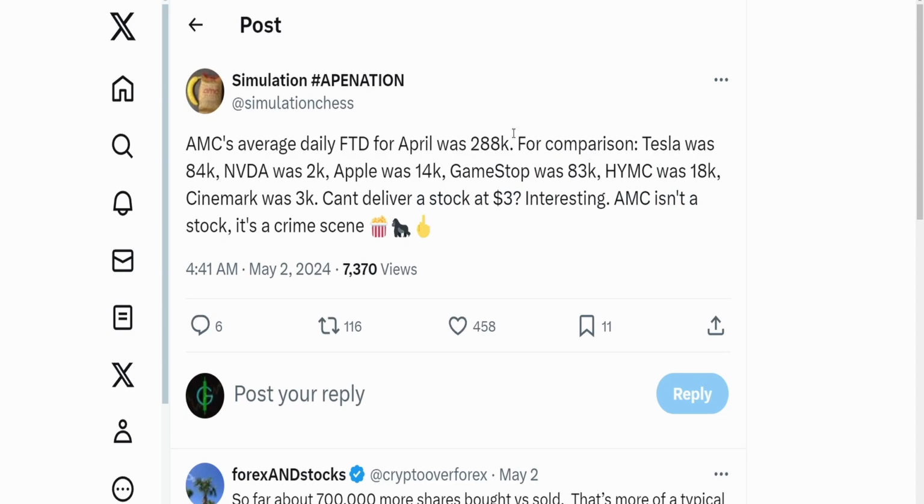Because the reason we're seeing this is that they've created so many synthetics that they are not trading real shares of AMC anymore. That's why there is always a constant excess of AMC FTDs, because there just aren't enough real shares in the market of AMC shares. But yet there always seem to be short positions, yet people are always able to locate shares of AMC and use them to short against AMC.